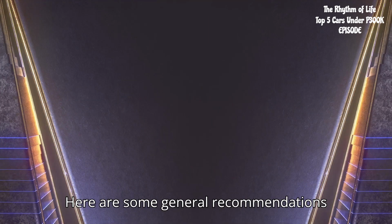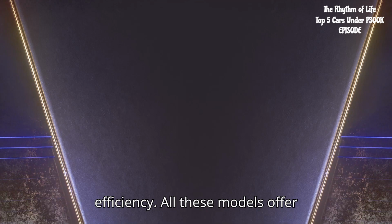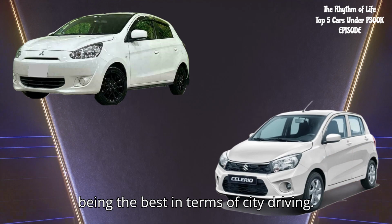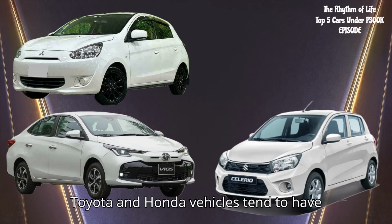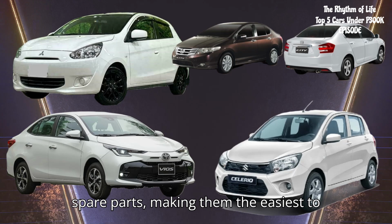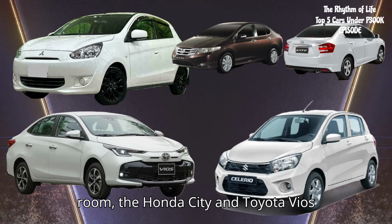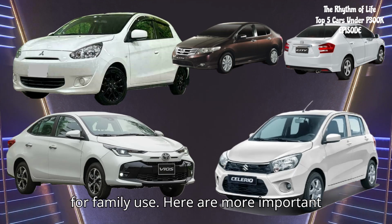Here are some general recommendations from users. 1. Fuel efficiency. All these models offer good fuel efficiency, with the Mitsubishi Mirage and Suzuki Celerio being the best in terms of city driving. 2. Maintenance costs. Toyota and Honda vehicles tend to have the most readily available and affordable spare parts, making them the easiest to maintain. 3. Space. If you're looking for a bit more interior room, the Honda City and Toyota Vios offer more comfort and space, especially for family use.